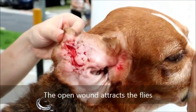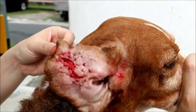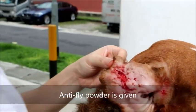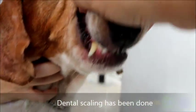So I can give you a small bit of fly powder to put in. If you clean three times a day or two times a day, then it should be less of a problem. Divide it into two or something, since it's so big. As far as the teeth are concerned, they've been cleaned up there. Scaling.